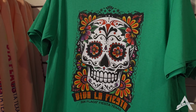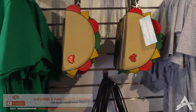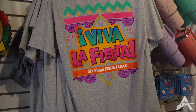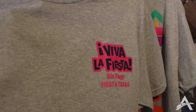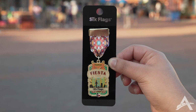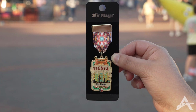You do have a little bit more of a selection of Viva la Fiesta merch. You have this shirt, which is kind of Day of the Dead centric. Of course, you gotta have a good taco bag, am I right? And then a lot like what we saw at Over Texas, they do have the Viva la Fiesta Texas specific shirt. And then on the front, it's gonna have just the logo on there. But good way to remember your visit. And for $16.99, you can grab this year's Fiesta medal, but they do have a giveaway, so make sure you check out the park's events page to learn more about that.